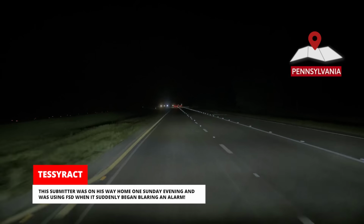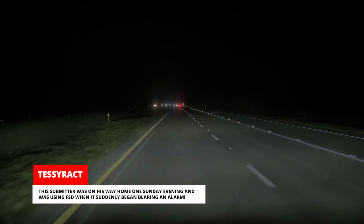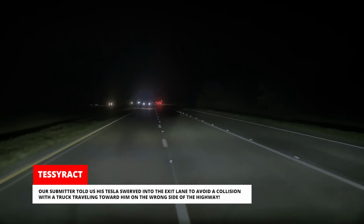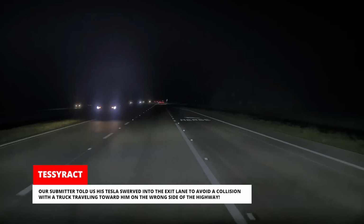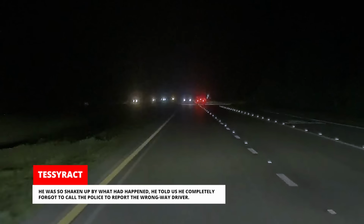This submitter was on his way home one Sunday evening and was using FSD when it suddenly began blaring an alarm. Our submitter told us his Tesla swerved into the exit lane to avoid a collision with a truck traveling toward him on the wrong side of the highway. He was so shaken up by what had happened, he told us he completely forgot to call the police to report the wrong-way driver.